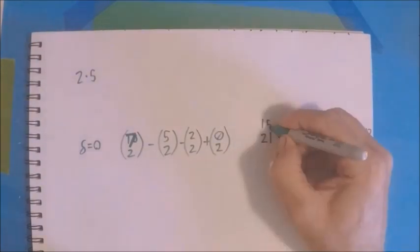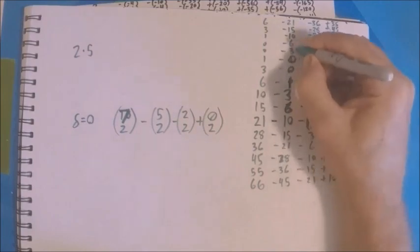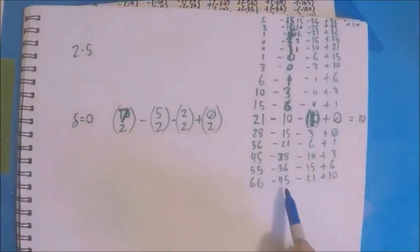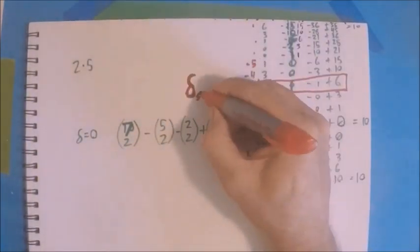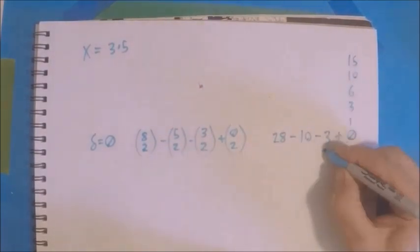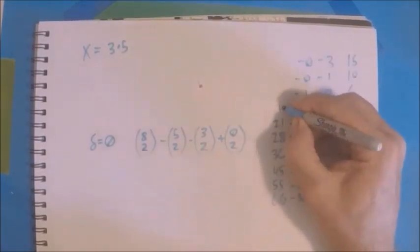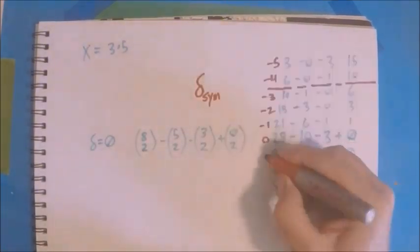Here's an example for 2 times 5, showing us that the delta sim, the delta for the symmetric case, is going to be given by -3 here. Here we do an example with an odd x and 2 degrees, or a quadratic case, for which we're going to find that our delta sim is a half integer value, and in this case -3.5.